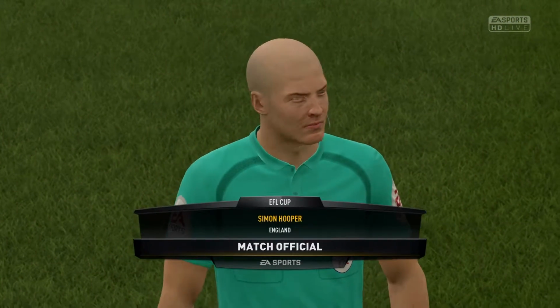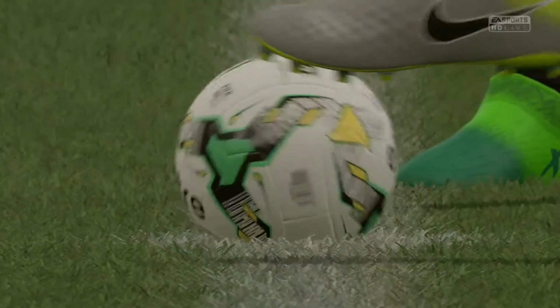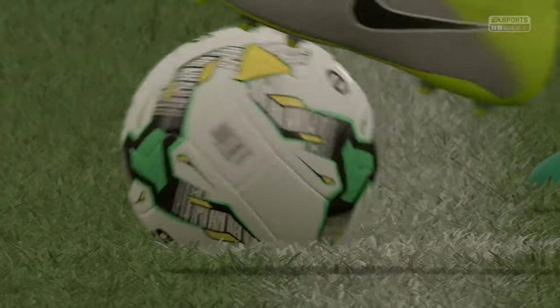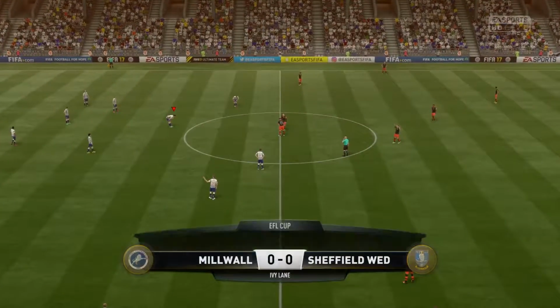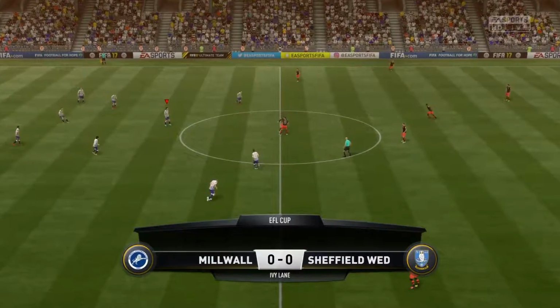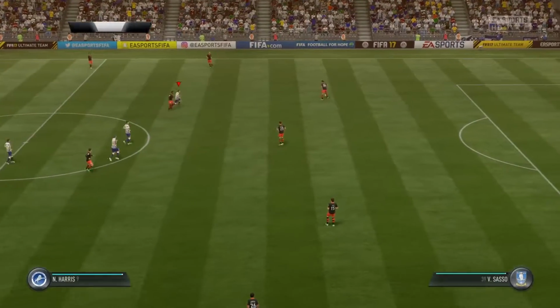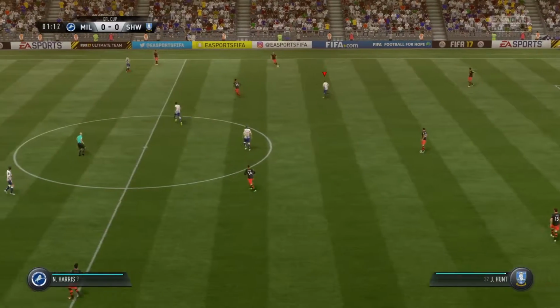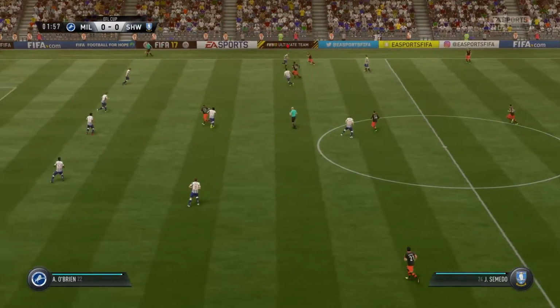Simon Hooper, our match referee today. We're ready to go in this cup tie in the English League Cup. Well, there's a lot of good players out there, but they don't always show it in this competition because nerves can get the better of you. Ross Wallace.